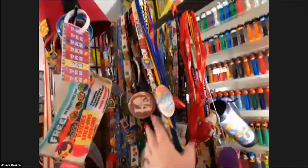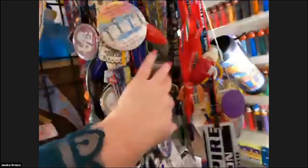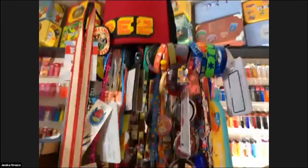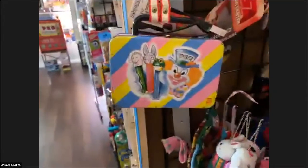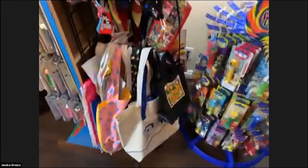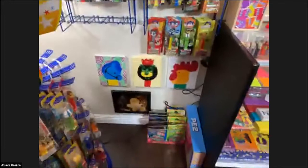This is all lanyards from conventions, buttons and pins and everything like that are on these things. Bracelets from conventions. This is my newest little tin I got. Finally, it was hard to get, but I got it. Bags from conventions, all the PEZ bags they sell everywhere. Some more artwork.